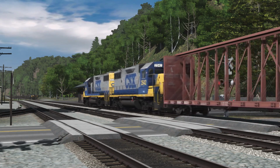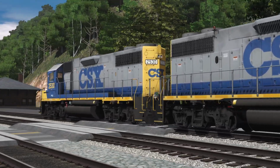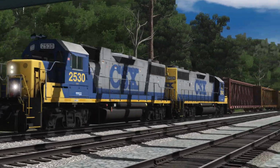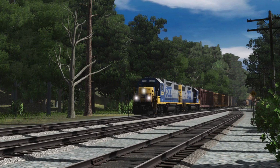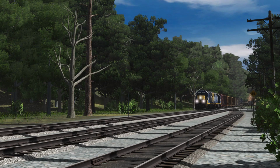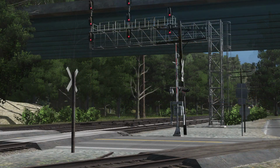Two CSX GP38s are leading this train today. CSX 2530, ex-SCL 530, is on the point. Next to the Conway Stage Spur, we get a better view as our train makes their way onto the Denton Sub.